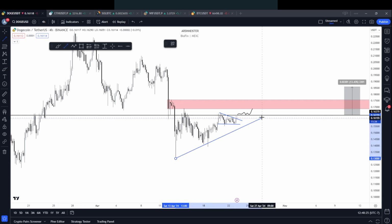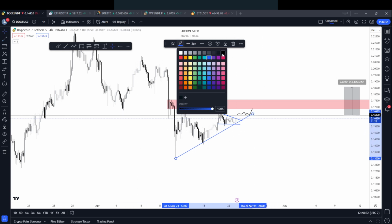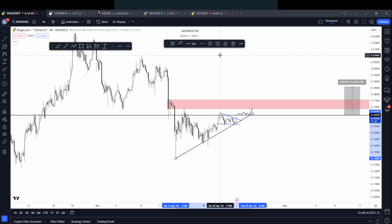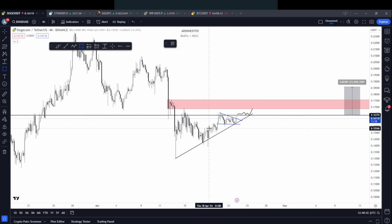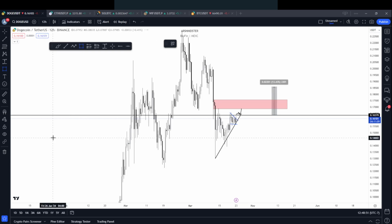Now, be careful with this side because here's the trend line, right? Lose that, this probably goes to like here.